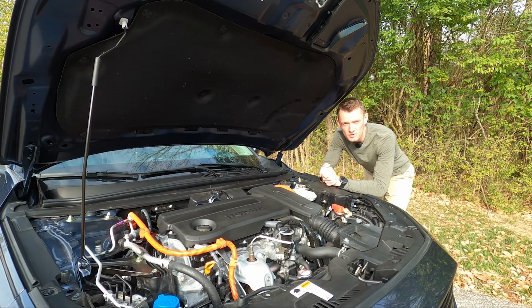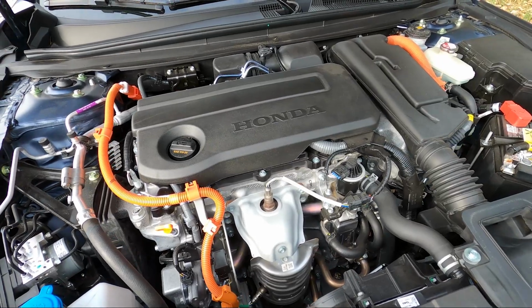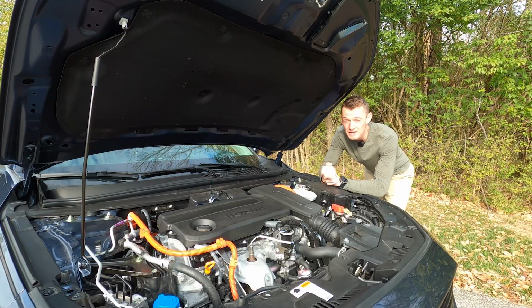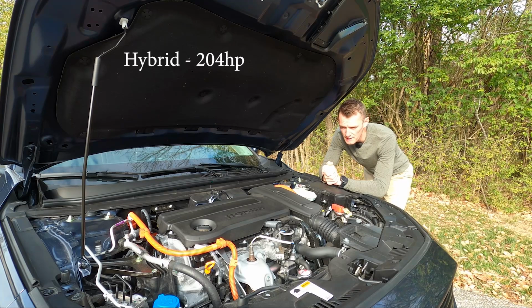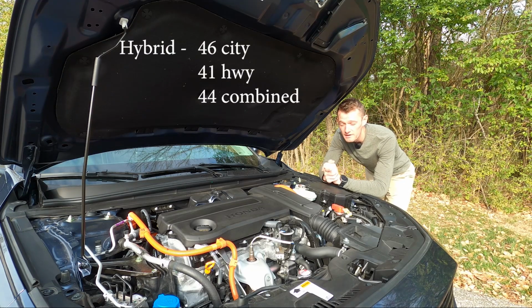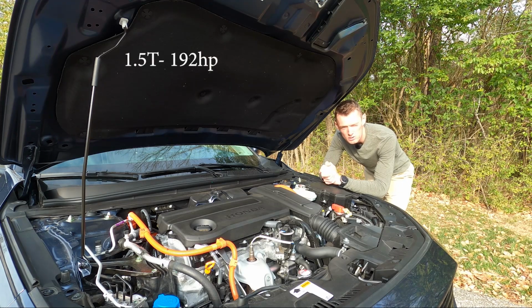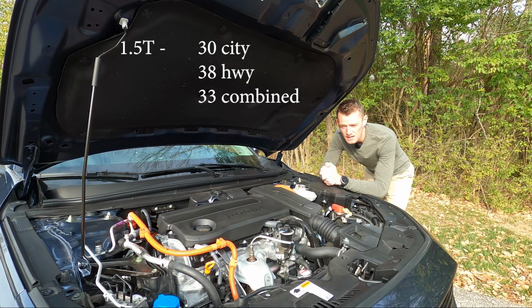Under the hood of this car is, of course, where the hybrid shines. This is a two-motor setup, so you're getting a gasoline naturally aspirated engine, a couple motors and generators combining for 204 horsepower. Now, reasonable horsepower numbers, of course, where this thing shines is the fuel economy, 46 city, 41 highway, 44 combined. Pretty good for this pretty big sedan. Now, this is, of course, the hybrid model. In the lower tier models, you can get a 1.5 liter turbocharged engine that makes about 192 horsepower. Of course, doesn't get as good of fuel economy numbers as this.